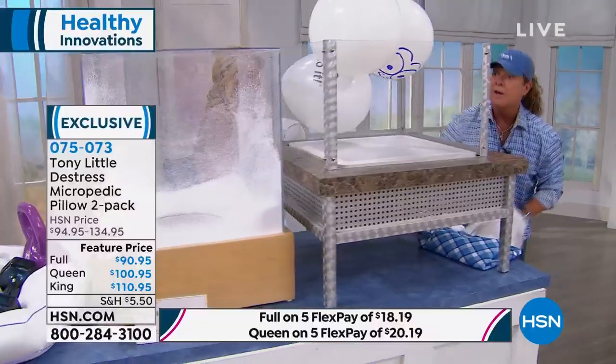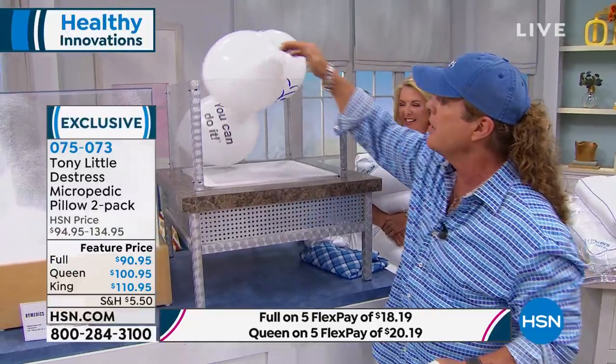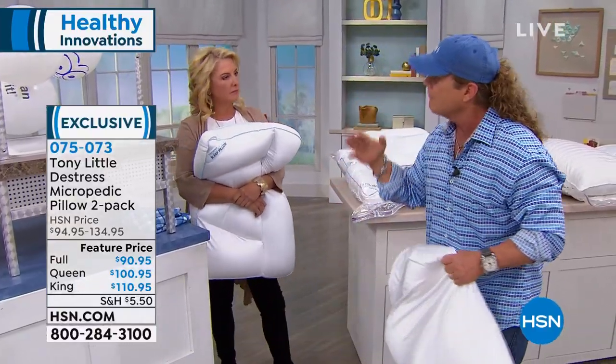Right. This right here is, you know, I cheated tonight. I made my artwork again, okay? Just to show, but this is showing you airflow. This is the pillowcase. This is the pillowcase, yes. And this is what I want to tell people out there.